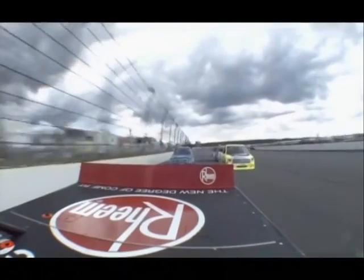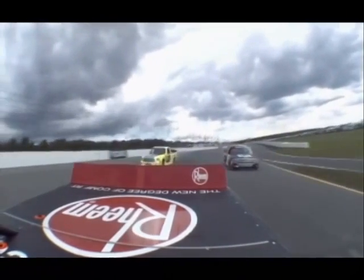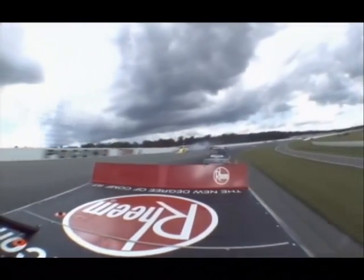Turn 2, and 88 got a good run to pass me, and we're entering turn 3, and I heard my spotter say someone was going to make it 3 wide, and then next thing I knew, we made contact.